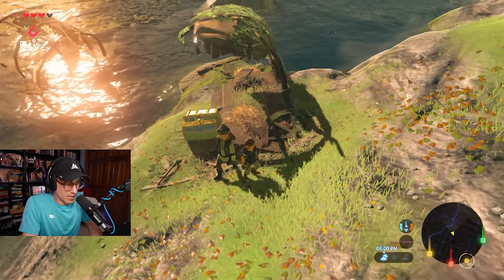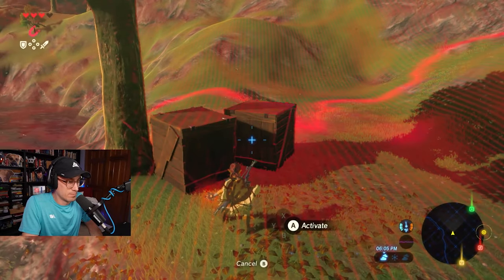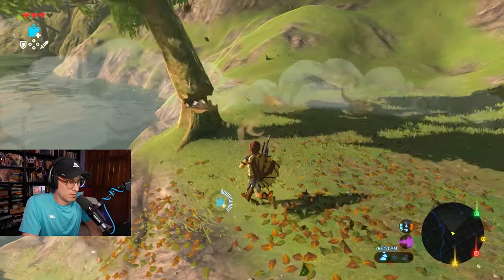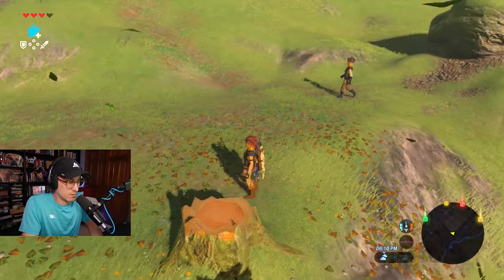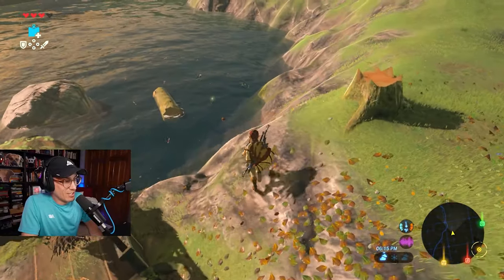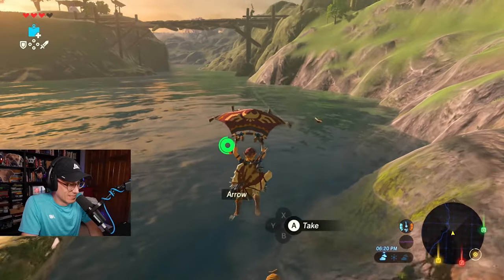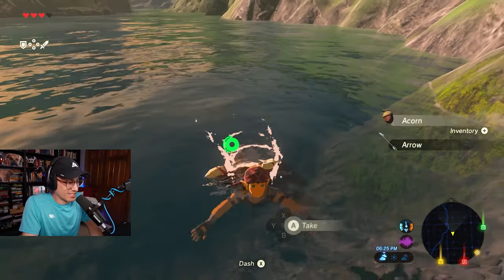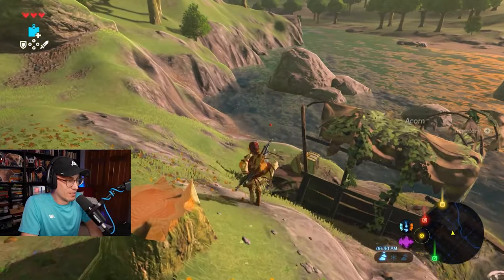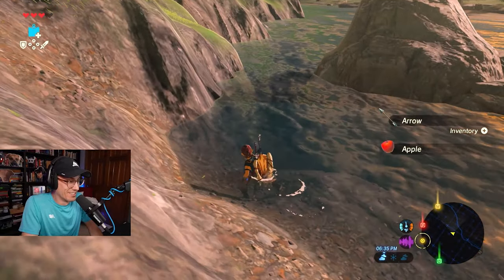Hey, I left a shitty sword right here if you want that. You can have it. Might be more your style. If you don't mind me saying. Where'd all the loot go? There's the apple. I should really be smarter about this. There's an arrow, there's an acorn. I blew it all up and sent it into the water. Another arrow.